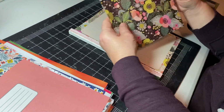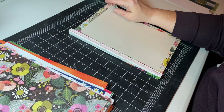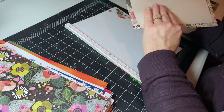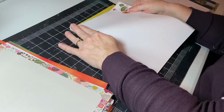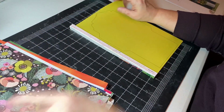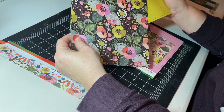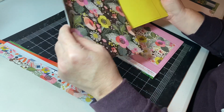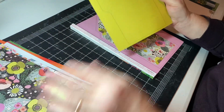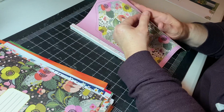This is just lined paper and a floral. That's really pretty. More of those poppies. Double-sided. There's a lot of paper in here. That's a floral. And look at how good that goes. If you were to make a tag or something out of this, if you weren't going to use it for an envelope, those flowers just match perfectly. They're so pretty. It definitely coordinates really nicely.